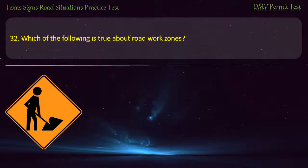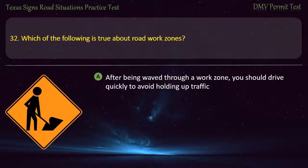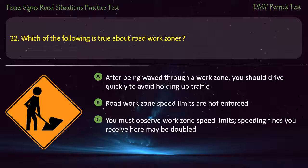Question 32. Which of the following is true about road work zones? After being waved through a work zone, you should drive quickly to avoid holding up traffic. Road work zone speed limits are not enforced. You must observe work zone speed limits. Speeding fines you receive here may be doubled. None of the above. Answer. You must observe work zone speed limits. Speeding fines you receive here may be doubled.